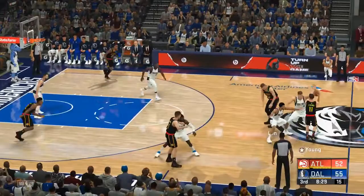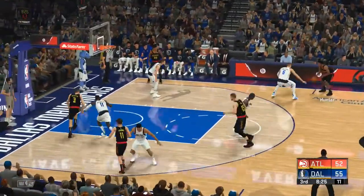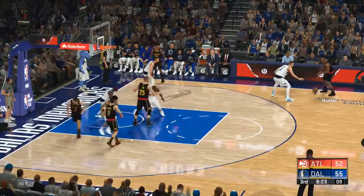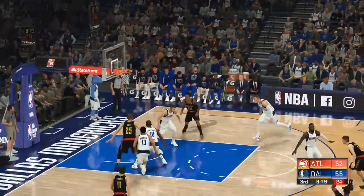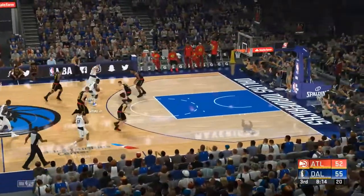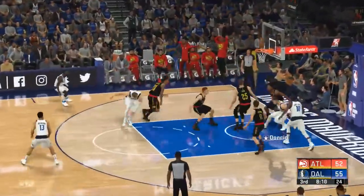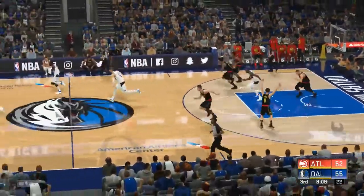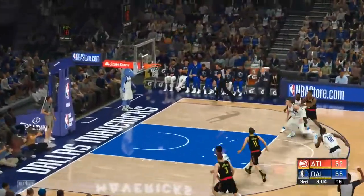Len dishes to Young. Back to Len. Now Hunter. Now the pass to Herter. Lock at 6. Can't tie it up as that one's no good. It's almost like he's trying to make things hard on himself. You know, he's just got to slow the game down, try to get some easy ones. And he did everything he could to make that shot as difficult as possible.